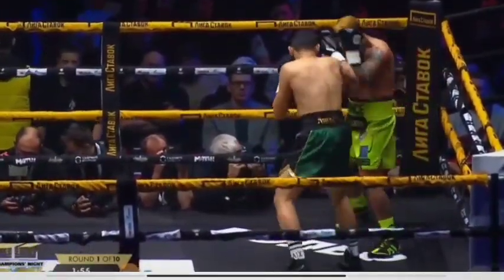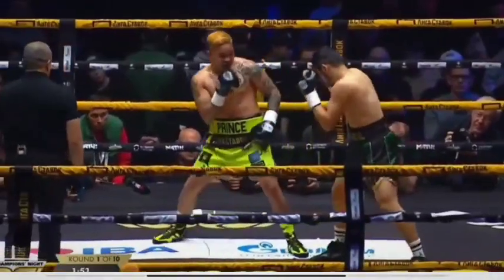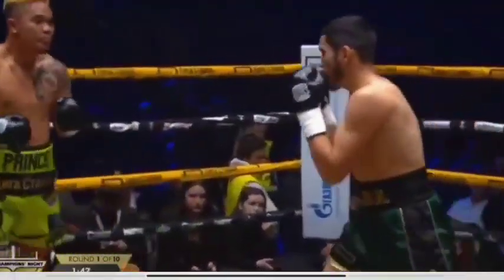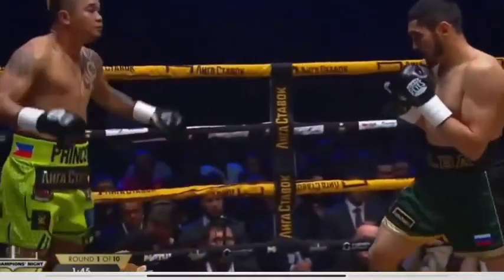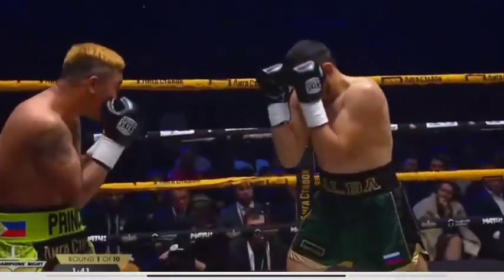Just chipping away with the jab there. Batyrgaziev goes up and down with it. He's got a long reach on him. Wide shoulders. Pretty wide stance. He's got that nice balance. See that left hand into the body there.